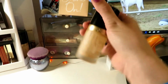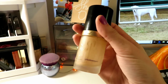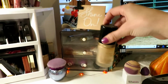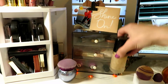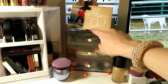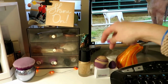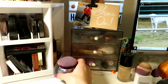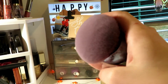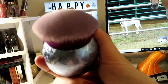I've got my Born This Way foundation that I am working on panning. I have it in my Finish 9 by New Year's project. I have it out here so I can keep easier track of how empty it is. And I've got my Real Techniques sponge holders. My cool Real Techniques brushes I haven't even used, even though I bought it not that long ago. It's gorgeous, look at it.